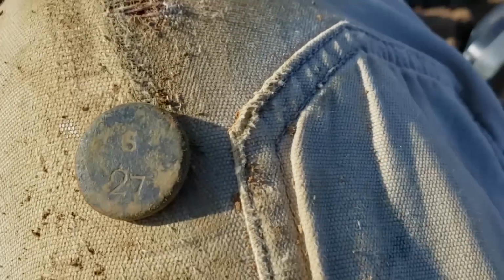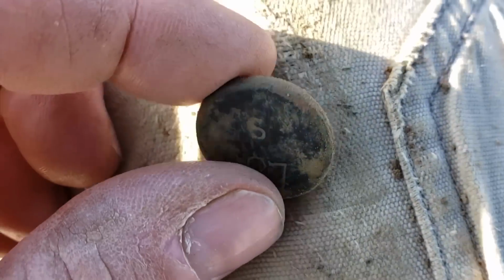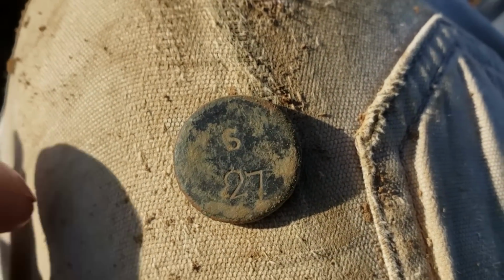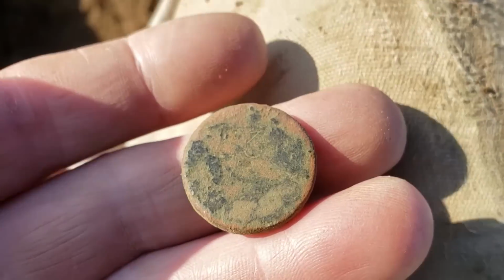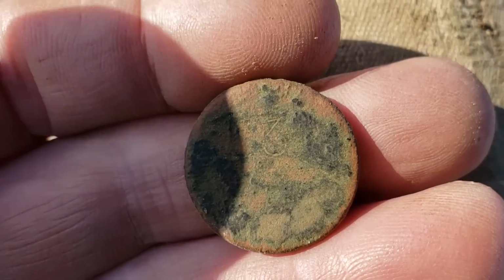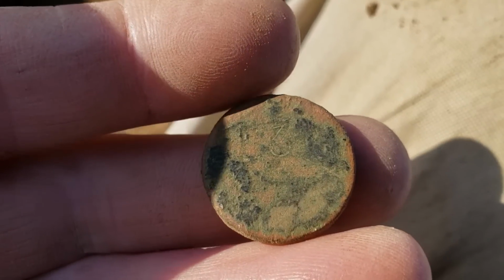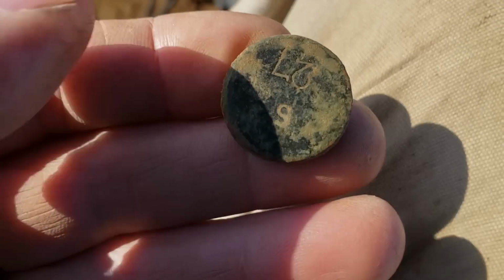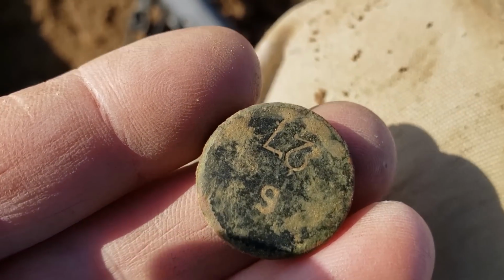Well, this thing's kind of strange. It's really thick. I don't know if it was some sort of weight or something. I don't know how old it is. I mean, it's pretty green. It's got something on the back there too. I can't really tell what it is, but probably some sort of weight for something, or counterweight. I'm guessing. I have no idea. But it's something.